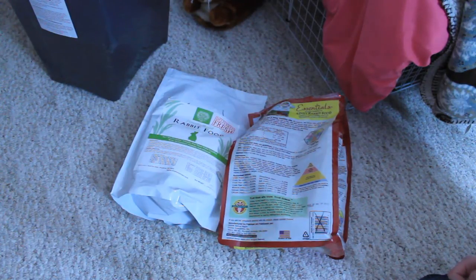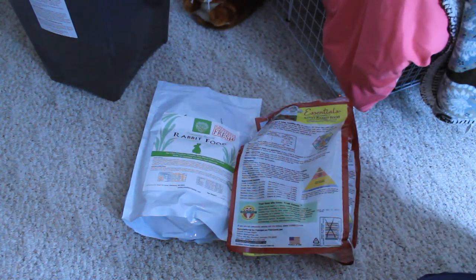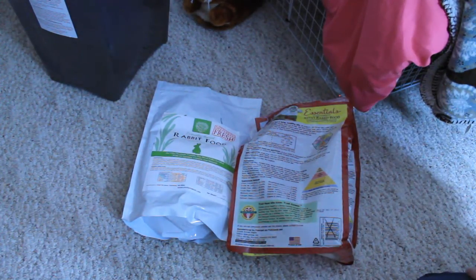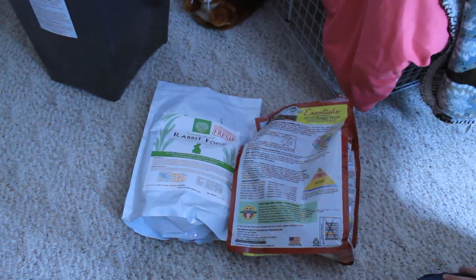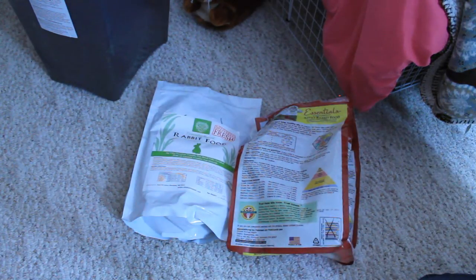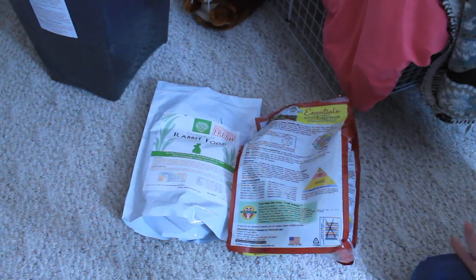Although Oxbow and Small Pet Select did have pretty much all of the same requirements, and they were all pretty good, except the fiber was a little bit high, but it's good to have a lot of fiber. Sherwood Forest was a little high in some aspects, so they probably aren't the best food. All in all, I think that if you are looking for a nice rabbit food, Oxbow and Small Pet Select are probably going to be some of the best two out there.